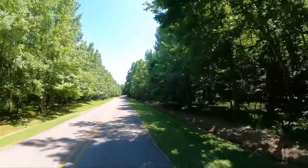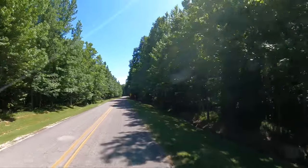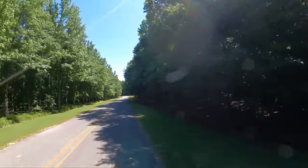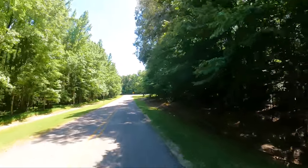And we're headed down to the day use area first, and then we'll finish up with the camping loops. This park is just so beautiful.